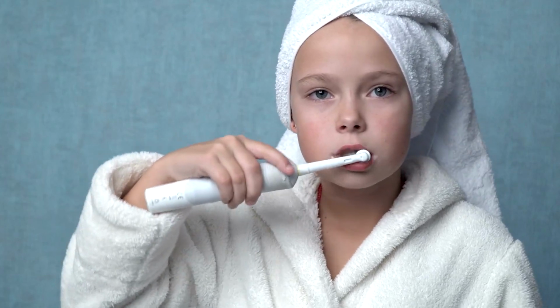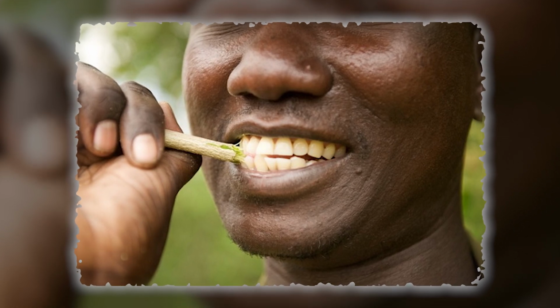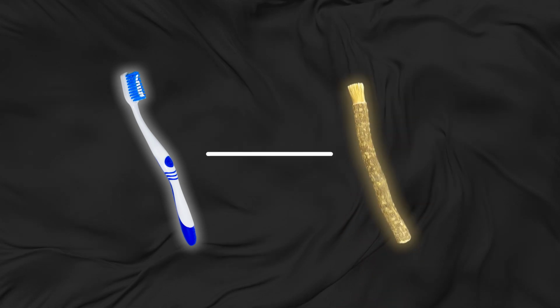Just think about it for a moment. How would you get rid of the smell and bacteria in your mouth with a few strokes of a feather or twig? But things were actually like that. The predecessor of the toothbrush was called a chew stick.